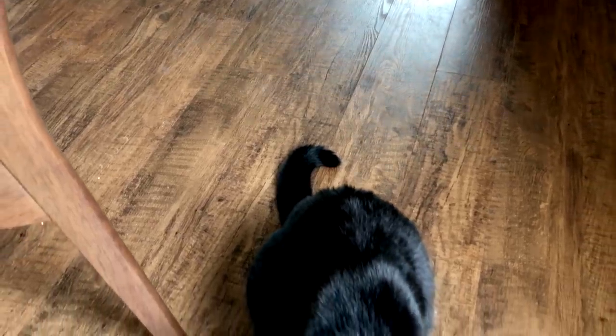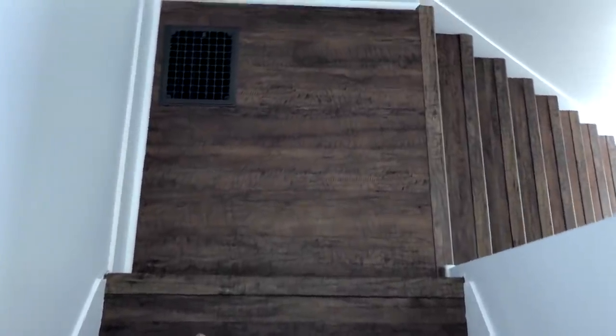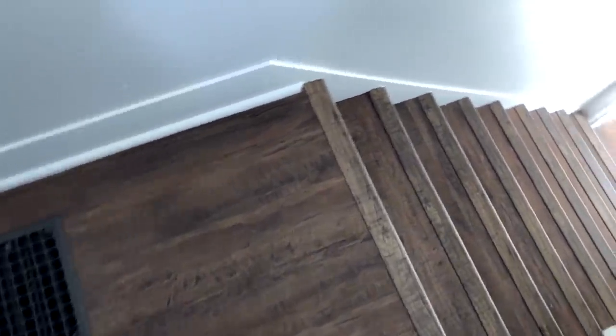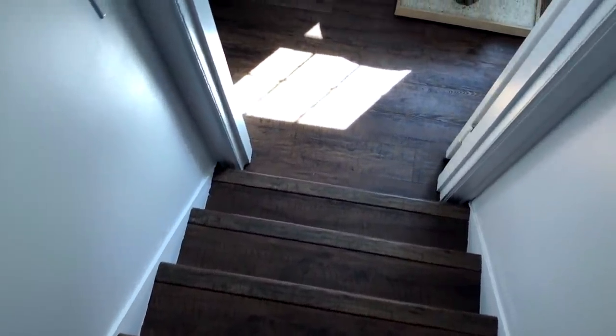And the reason to go with vinyl is because it feels nice and warm on your feet. It doesn't feel plasticky when you're walking around on it. It looks very much like real wood flooring. It's completely waterproof, so if your house ever fully flooded, your floors would be perfectly fine. And it's just a nice floor. It's way inexpensive. It was the best option for us.